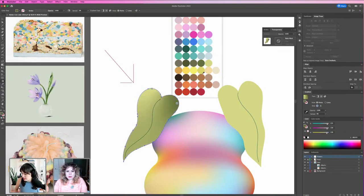Yeah, because when you're working with this many colors, you're asking for a little bit of trouble if you're not prepared to figure out how you're going to handle this many. I'm going to just add some points in.